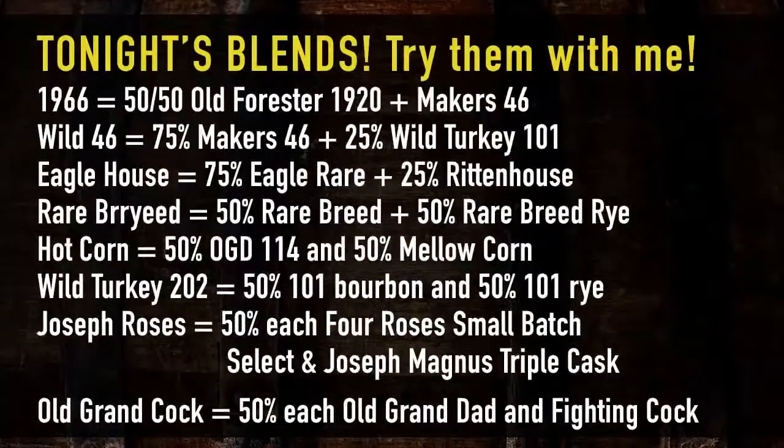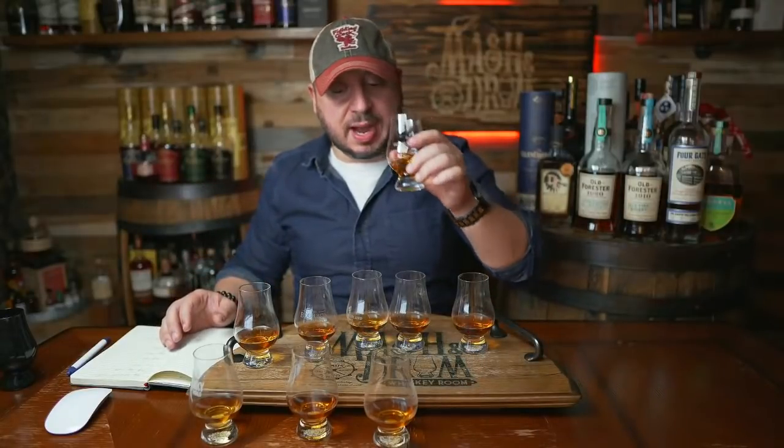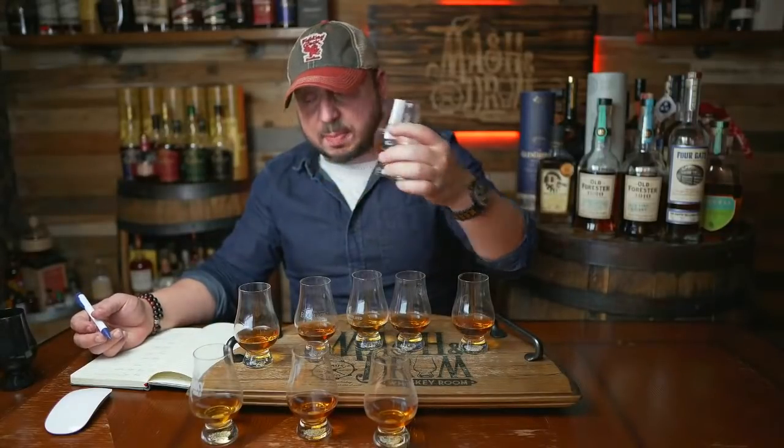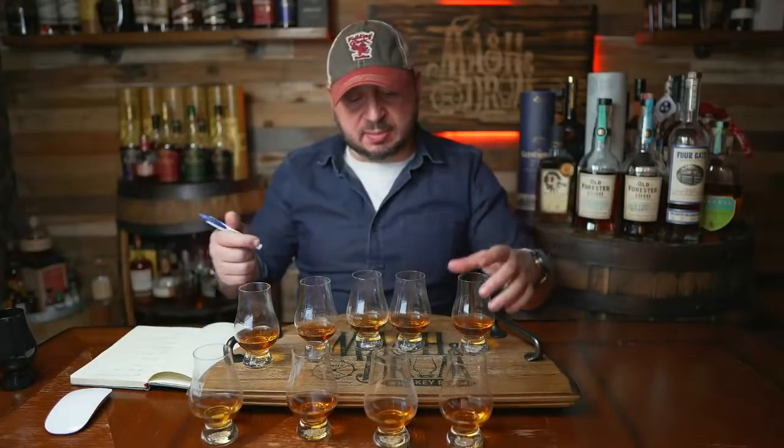Yeah, this one was kind of easy. Oh shit. This one is the Wild Turkey 202. So this was the one that I said was very balanced. It didn't really go too far one way or the other, but it was just a nice blend. I mean, that's a really nice, easy sipping Wild Turkey blend. Really good. I actually think I said this smelled like Wild Turkey. Yeah, this smells like Wild Turkey. It's the rye and the 101. It's got that turkey funk to it a little bit, but that's good.